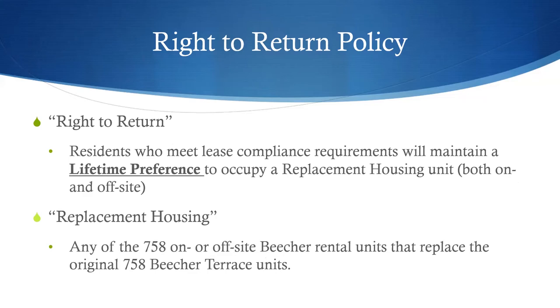And replacement housing are any of the 758 on or off-site Beecher rental units that replace the original 758 Beecher Terrace units. The units that are being built back on the Beecher Terrace site are mixed income. We will be going over that unit breakdown, but that means that some of the replacement units will be new or rehabbed units off of the Beecher Terrace site, both in Russell and in other areas of opportunity around Louisville Metro.